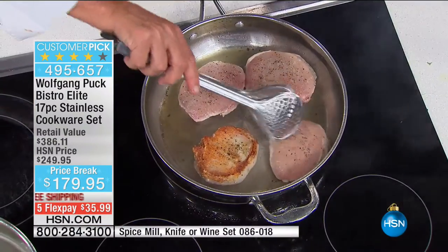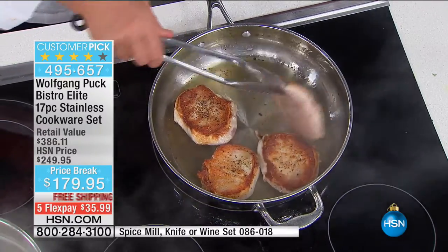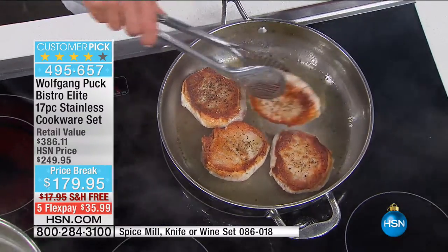Now, look at my filet of pork here. See, perfect searing. But you can't really do it unless you have the heat. If you don't have a pan like that, forget about it. Now, look in here. Look in the pan.